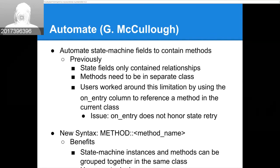The problem with that is that ORentry doesn't support retry logic. So if your state ends up doing retry, it fails. It was a constant pattern, so we really wanted to start to be able to support this. So we added a new syntax where you can specify method : and then the method name. So the method and the state machine instance can live in the same class. Obviously, the benefits are kind of what I mentioned before: they can live together, and it supports the retry logic as well. And it kind of gets cut off a little here.